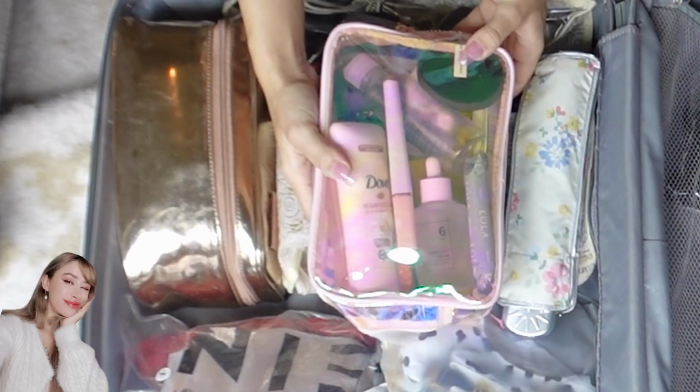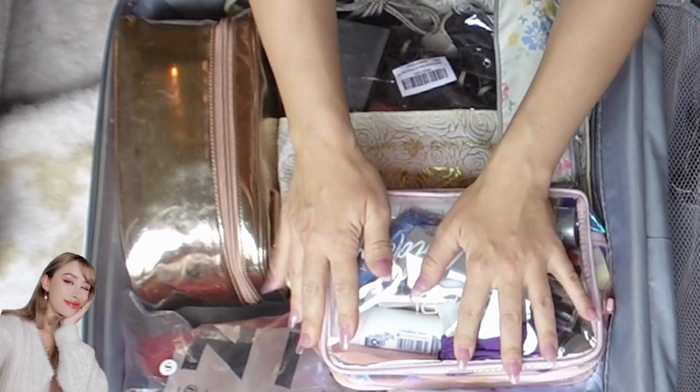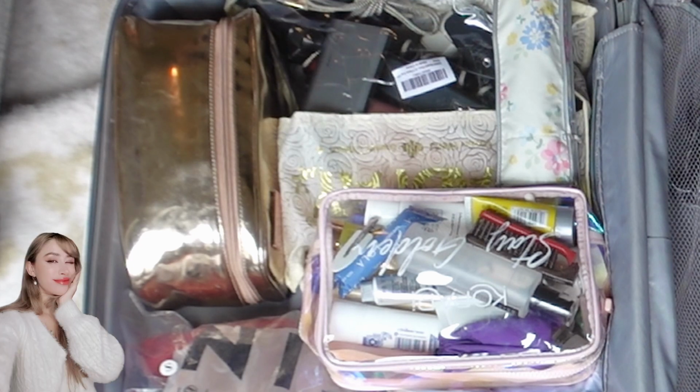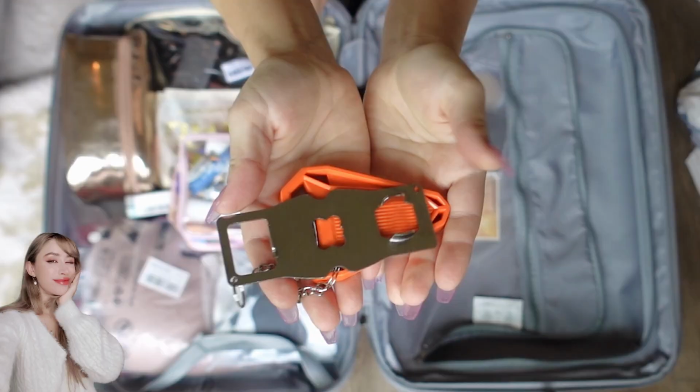I always like to make sure I have all my skincare products in clear, transparent travel cases so that if I am bringing it in carry-on when I'm hopping around to different countries or going anywhere, it is not a problem in that instance. One thing extra that is new to my packing is this hotel door lock system.